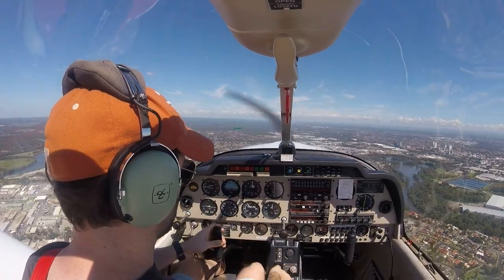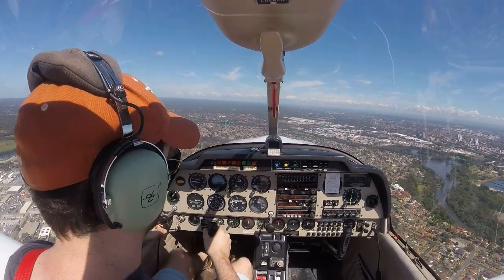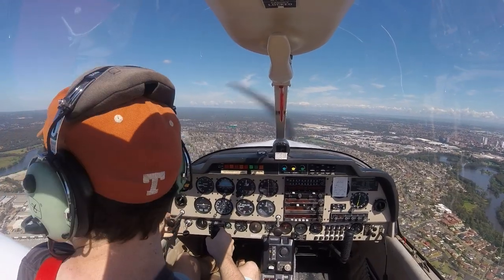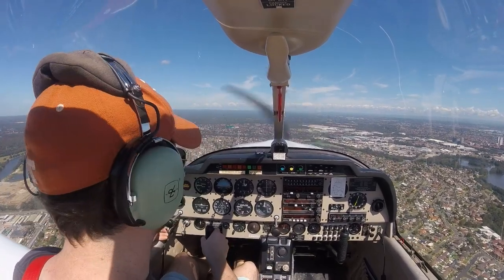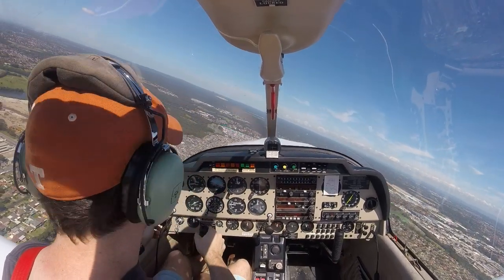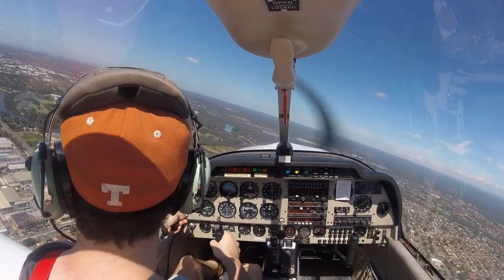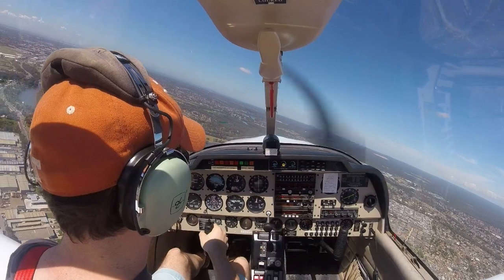Foxtrot Romeo on downwind for a touch and go. Sir, Foxtrot Romeo, follow the diamond light downwind. Correction, full stop, Sir, Foxtrot Romeo. Copy, follow the diamond light downwind. India Sierra November, downwind touch and go. Final round, Bristol 1131. Sir, Foxtrot Romeo, request roll to end of the runway after full stop.